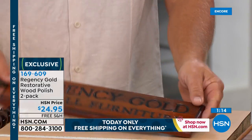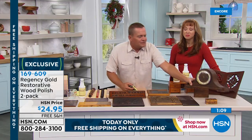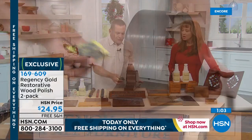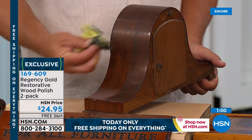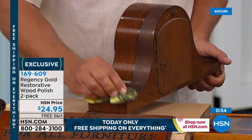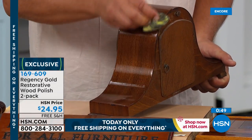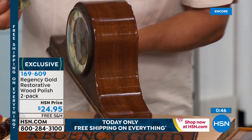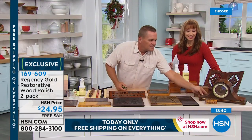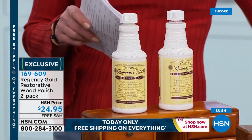The reason that hotels, churches and museums have used Regency Gold for over 100 years is because it works so gently. It's non-toxic. It's non-caustic. There's no abrasives in Regency Gold. So you can use it on any painted or finished wood or surface to bring back the natural beauty and the natural look of your wood furniture. Especially when it comes to family heirlooms, you don't want to trust it to anything less. Remember, it's an HSN exclusive. It's a set of two, $24.95, 169609.